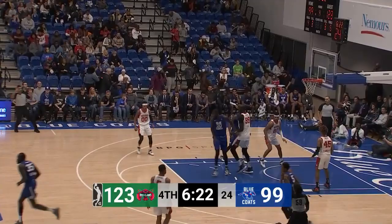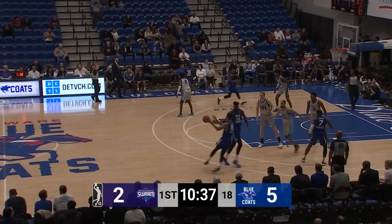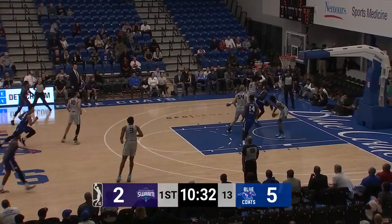Shayok from deep. One, as we mentioned from Saturday, they create a turnover here. Greensboro looking for a 2-0 start. Behind the back, Munford to Shayok for two. The number 52 pick of the 2019 draft. Two picks later was Marial Shayok of the Sixers. Zaire Smith. There's Shayok, offensive board and the putback.